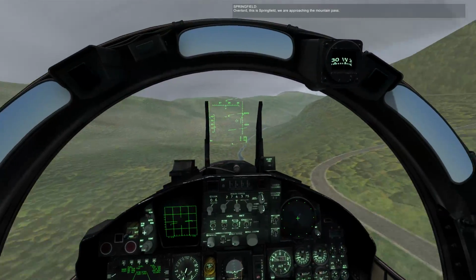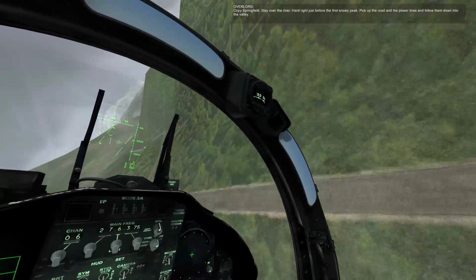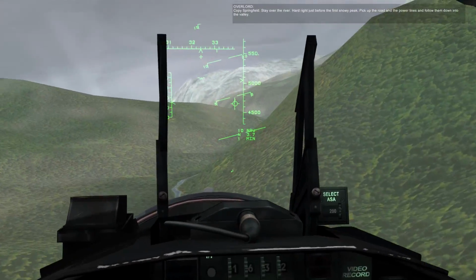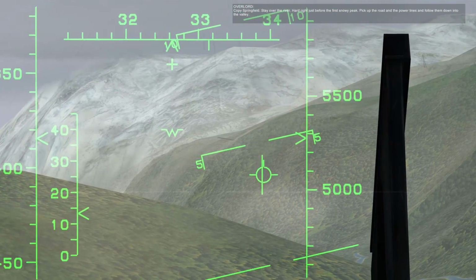Overlord, this is Springfield. We are approaching the mountain pass. Copy, Springfield. Stay over the river. Hard right just before the first snowy peak. Pick up the road and the power lines and follow them down into the valley.